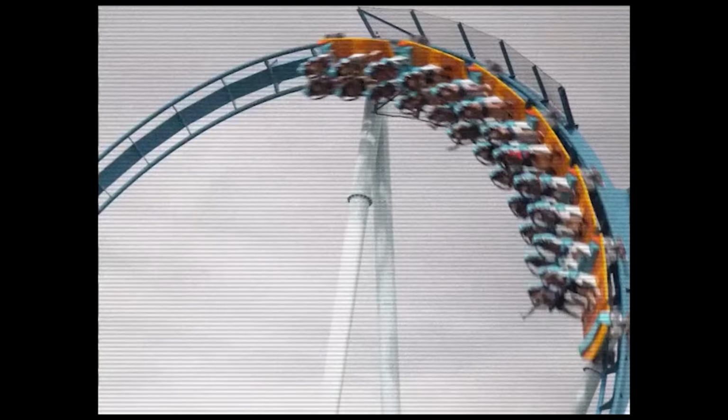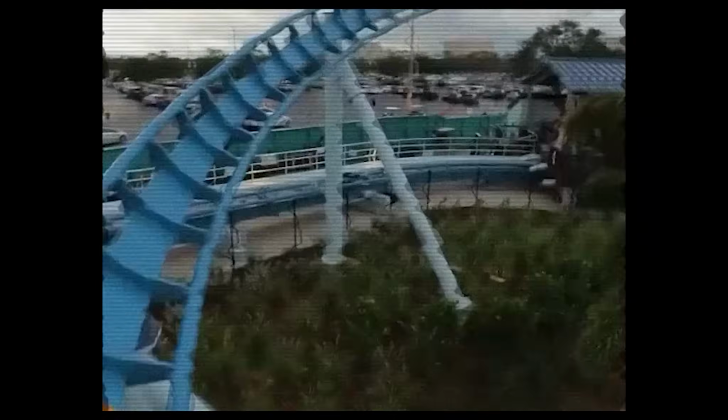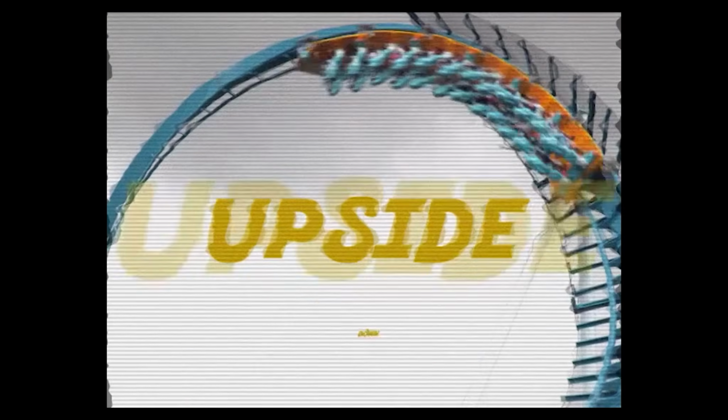Surf's up at SeaWorld's. Ride the tide on the new standing roller coaster. Rip the rails and shred sideways. Shred upside down. Shred 110 foot high.